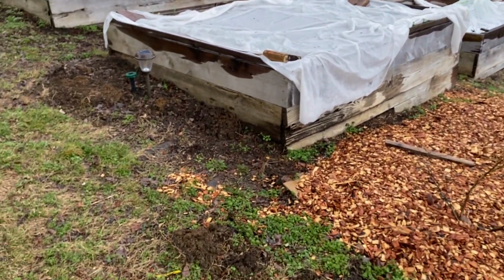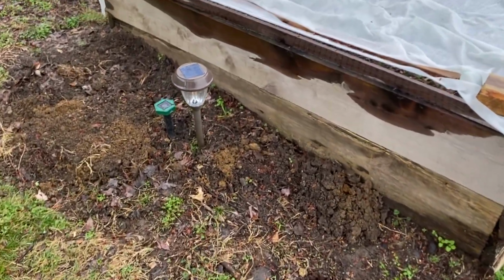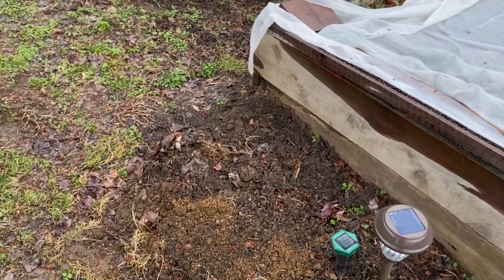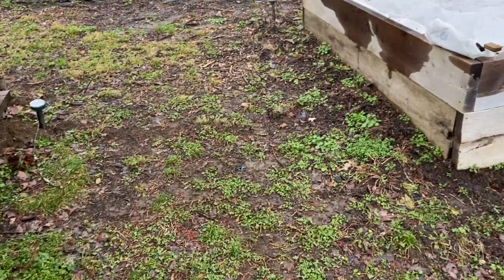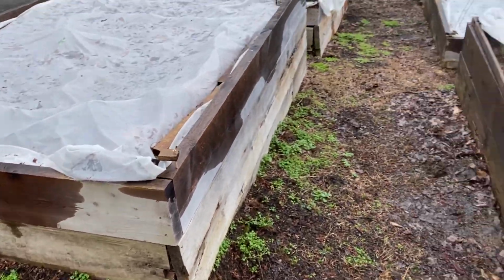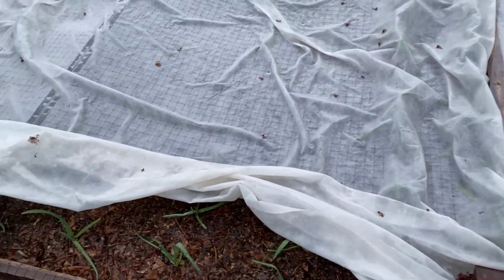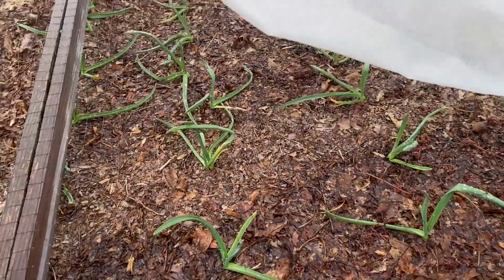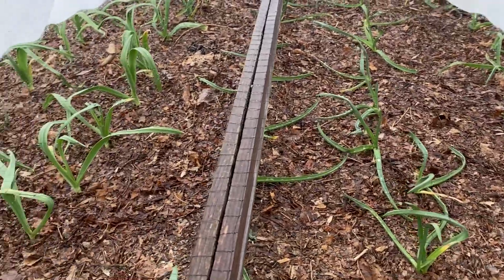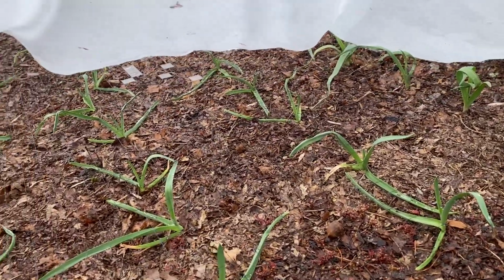Look at this damage from these moles or voles. It's just insanity. And if my son hadn't already gone through every method to try to deter moles to no success, I would try more stuff. Look at my garlic under here. I didn't cover it up last year, but I decided to this year because we had that Arctic blast. I didn't want it being destroyed.